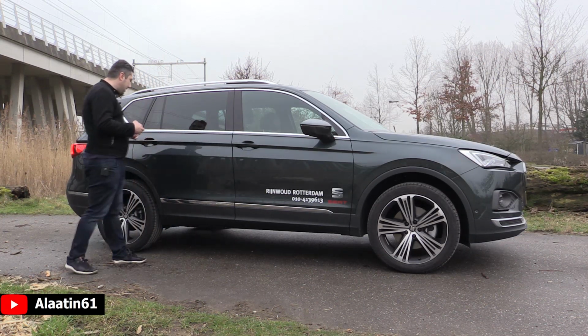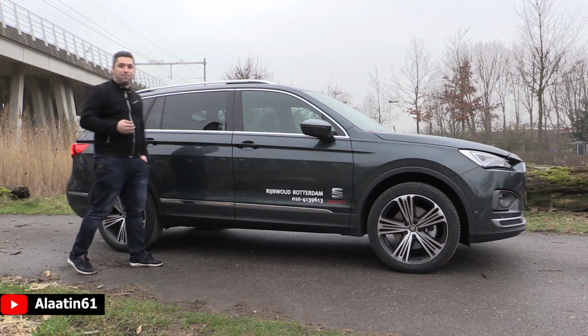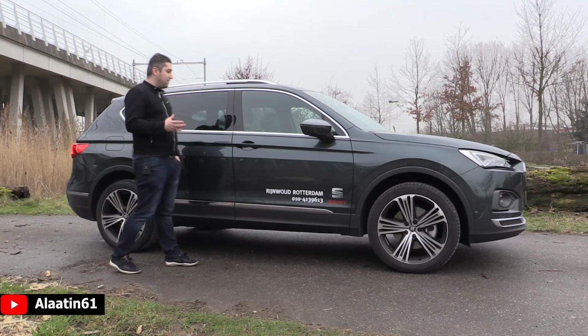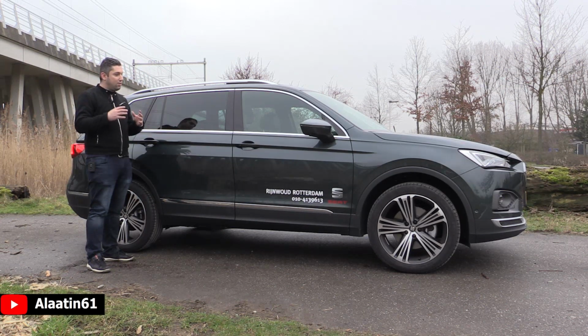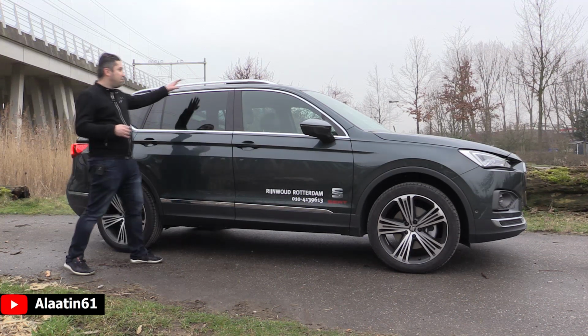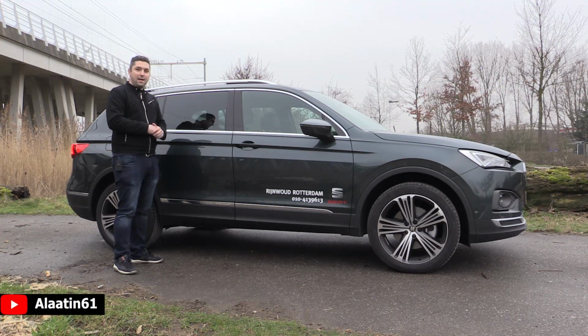And I think the design is not bold. It is very stylish, in my opinion. It looks good. I mean, the styling of this car looks good, in my opinion. You have the chrome details. The chrome parts are looking good, and I think this car looks very good.